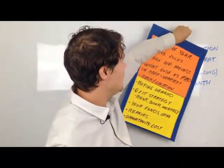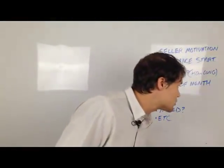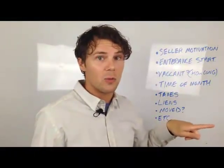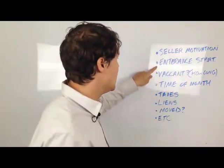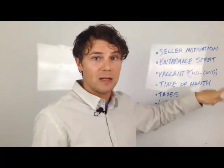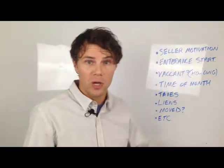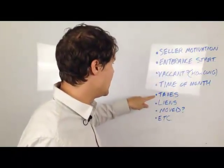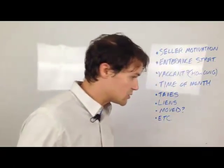In addition to that, we have the seller's motivation to consider. Also, your entrance strategy. How are you going to be buying this home? On payments, with cash, with some other form of payment or trade? Is the home vacant? And if it's been vacant, for how long? The longer it's been sitting vacant, the more, not problems, but the more hoops we may have to jump through before we get this home up and running. The time of the month that you're buying the home, taxes, liens, does it have to be moved, etc. There's a lot of other factors to consider.